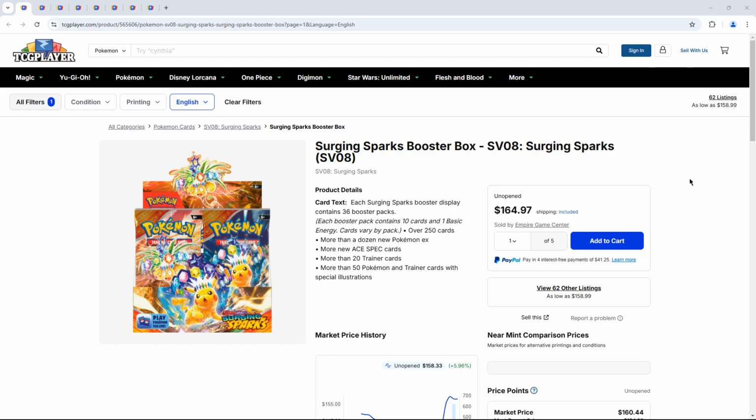And I think that if you can get these Surging Sparks booster boxes at 160, you can still get them for 150s if you look at the right places. I think that's still a great opportunity. A lot of people think it's too expensive, but with the hype we're in right now, I think this could do very well before it gets reprinted.